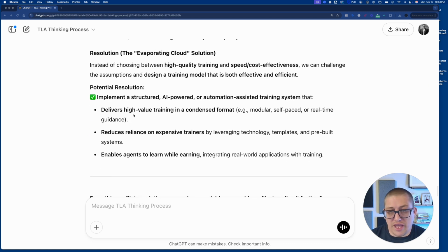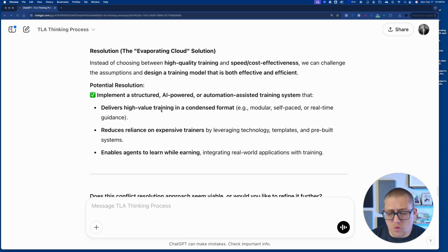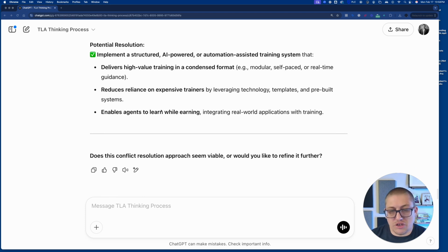So we resolve that by using AI-powered or automation-assisted training systems that we can use to deliver high-value training in a condensed format. And why is this good? Because we can still provide the training as brokers. We can still provide the guidance, because remember, what's important for every AI employee, which is just another way of saying process, is the data. It's not the prompts. And the data that we want to provide to an AI trainer is our training expertise and knowledge. We can absolutely provide all of that. So we say all of this looks fantastic.